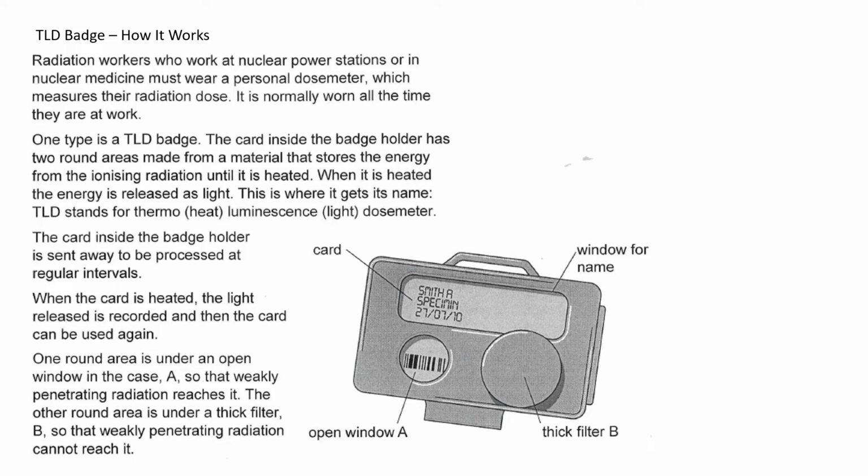TLD badge, how it works. Radiation workers who work at a nuclear power station or in nuclear medicine must wear a personal dose meter which measures their radiation dose. It is normally worn all the time they are at work. One type is a TLD badge.